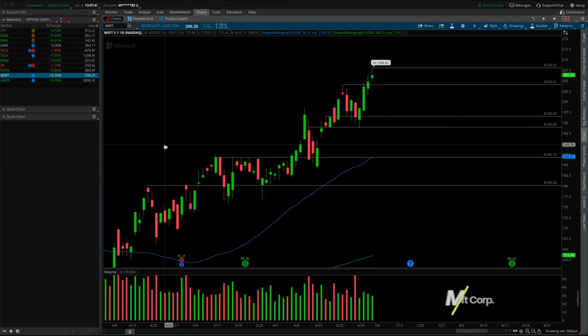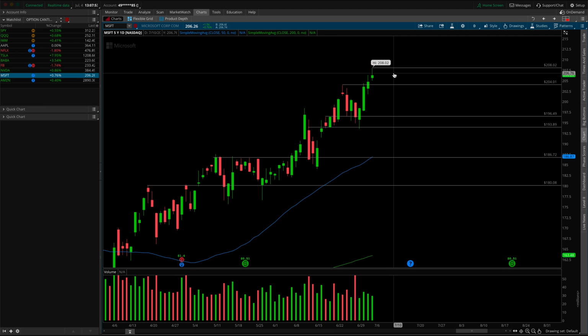Very similar story here on Microsoft, forming an inverted hammer candle there on Thursday's price action at all-time highs. So we marked that in at 208. The whole dollar, just about. Anything higher, blue sky levels, of course. To the downside, we have our previous all-time high to retest as support at 204. Lower than that, there's really a little ways to go before we come into our next support, which is at 196.50, so keeping that one in mind, and anything lower is at 193.89.